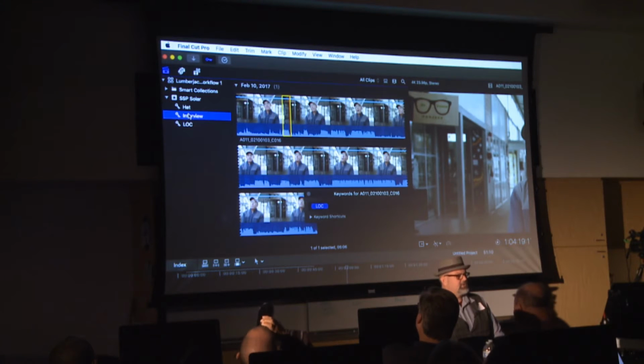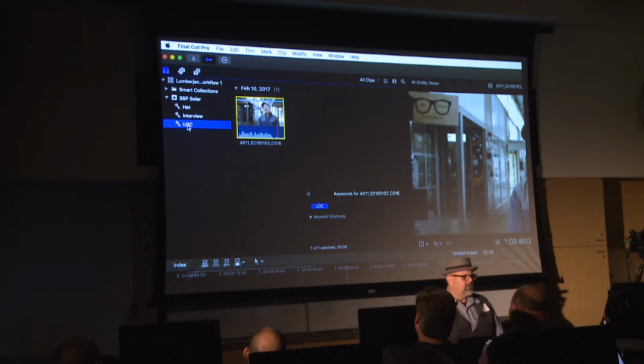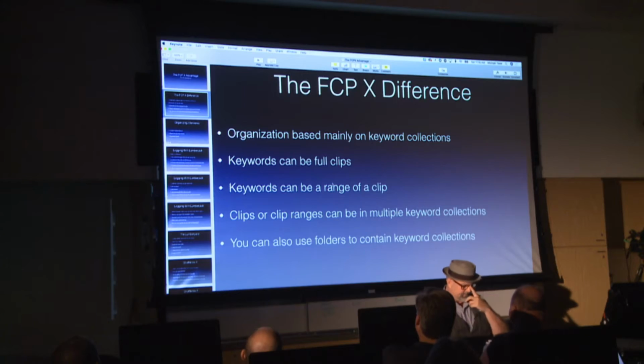So, in the interview, I have all of his interview. In the hat collection, I have all of his interview because I selected the whole thing. But here in the loc, I only have that little small section. So I can organize my clips based on full clips or ranges within a clip. I'm going to keep going back to this because this is just keeping me on track.